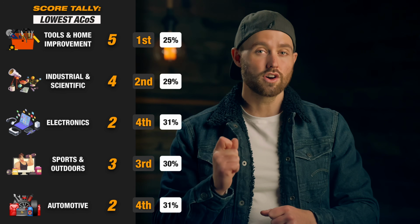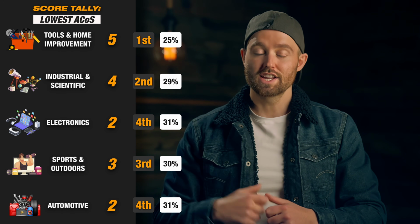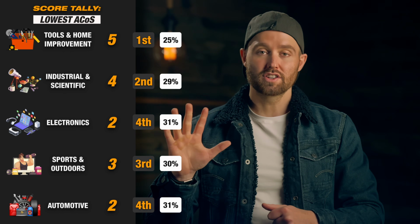In 4th place, we have electronics and automotive tied, and they each get 2 points. 3rd place, sports and outdoors. 2nd place, industrial scientific. And 1st place, tools and home improvement. So as you can see, if it comes first within that category, it's going to get 5 points. If it comes 5th, it's going to get 1 point. Sometimes we have ties where the data is very, very similar.